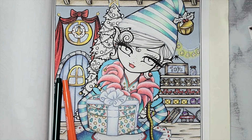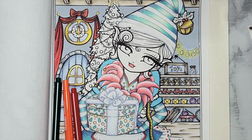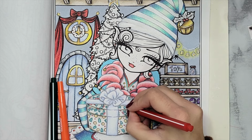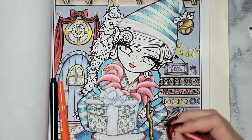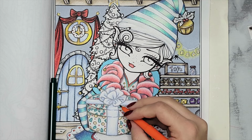I think I definitely like that. As much as I really like this effect, I don't know, it wasn't sitting right. It didn't seem finished. I don't know. I'm gonna put the yellow one back because I'm not using it. Making sure to wipe these off after I'm done.